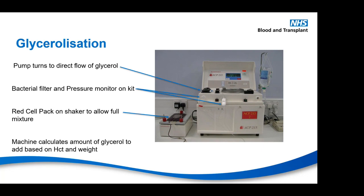The unit is put on the machine for about 10 minutes. As you can see in the image, the glycerol is spiked with one end of the kit and hung upside down to allow flow of glycerol. Red cells are attached at the other end of the kit and placed on the shaker. In between the two is a pressure monitor, a bacterial filter, and a pump to control the flow of glycerol to allow it to be introduced at the correct rate.